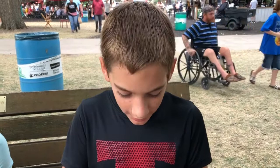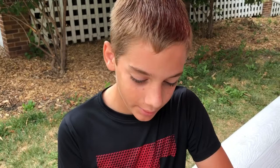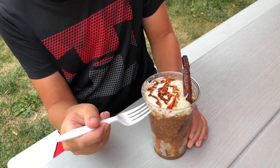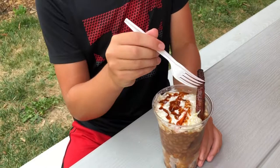I'll see you at a different food place to rank it. Hello, and we're back. And so I got the pork picnic in the cup. And so we got this at the Pork Industries. And so it has chips, baked beans, and coleslaw with a little bit of pork in it. And this is like a piece of bacon.